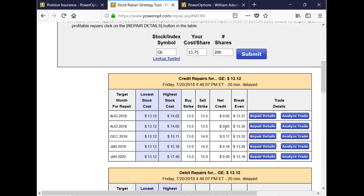We do have some repairs that are available for this position using the 13 and 13 and a half combination. We're going to buy one of the 13, sell two of the 13 and a halves for August. We only get a net credit of 2 cents. That's what I expected, but it does lower the break even down to 13.37 from your cost of 13.75. The lowest one here is out to January 2020, lowers it to 13.18, but that's at expiration. So you're probably going to stay with one of these August ones to help repair it. We only need 20 cents more movement to get back.